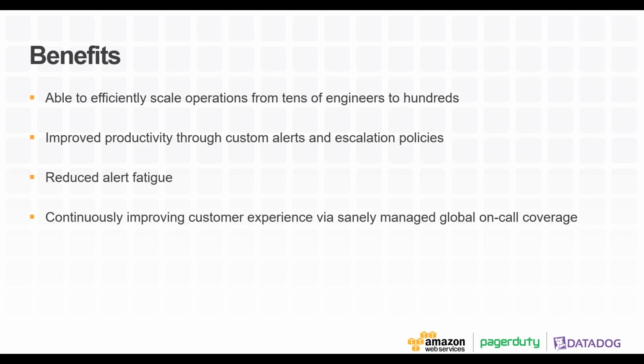Improve productivity through custom alerts and escalation policies, reduce alert fatigue, and ensure a quality of life for our on-call teams. Continuously improve our customer experience by using the reports and analytics to find troublesome spots in our product to focus on.